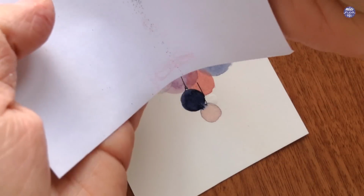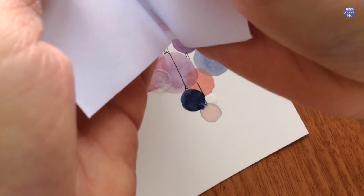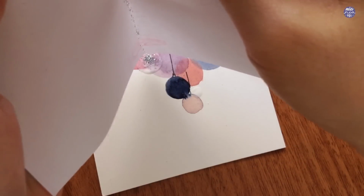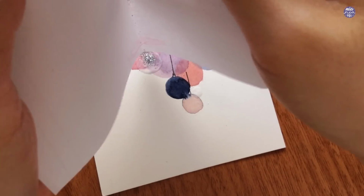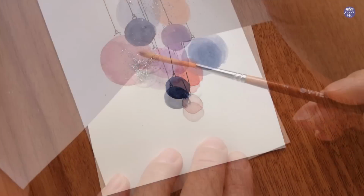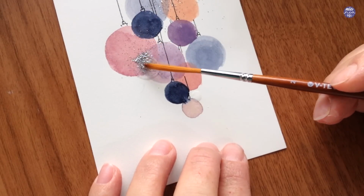Before I take more glitter out of the bottle, I'm just going to use the excess that I have on my scrap piece of paper. Of course, you can just use the ones from the bottle, but I just want to minimize the clutter on my table and use the scrap glitter first.